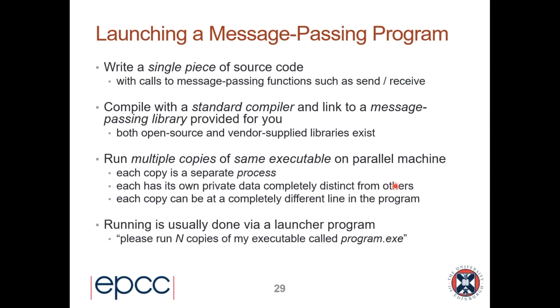The two questions you'd like to ask are, what is the value of my variable A, and what line of the program am I on? Both are meaningless in MPI. You have to say, what is the value of A on process 57? What line of the program is process 23 at? So that will become difficult.